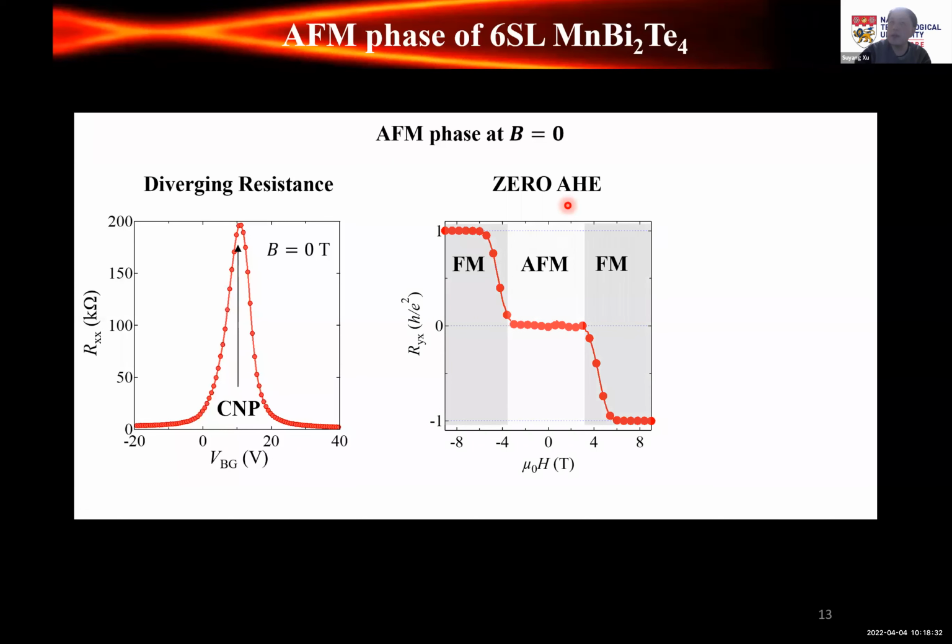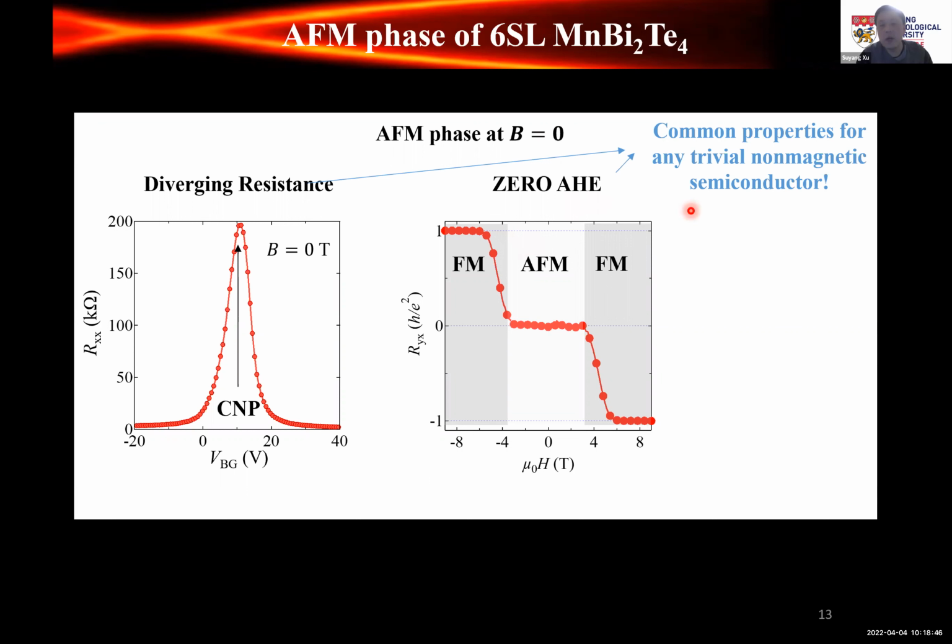Both of these phenomena are consistent with the fact that it's an Axion insulator, but that's also a bit of a rosy way to say it, because we can also argue that both of these phenomena are consistent with any insulator, like a piece of silicon dioxide or hexagonal boron nitride. Any insulator will have a very large resistance, and they will have no anomalous Hall. So then the question is, can we find some more interesting phenomena that show something beyond just an insulating behavior?